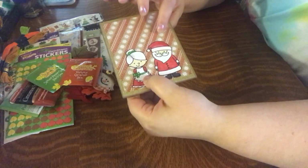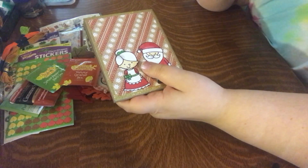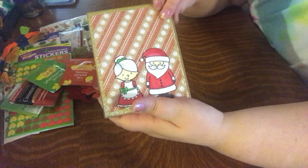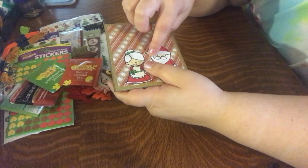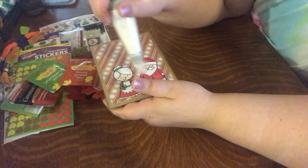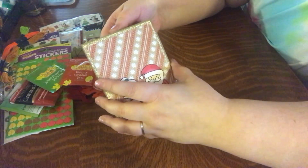Oh, I did use my Xyron sticker maker for the first time that I got from Goodwill weeks ago, and I don't know, I didn't really think it was all that great. The sticky adhesive kept popping out the little edges, and I ended up having to take my powder tool to kind of unstick some of the edges because the adhesive kept poking out, and it was kind of making a bit of a mess.